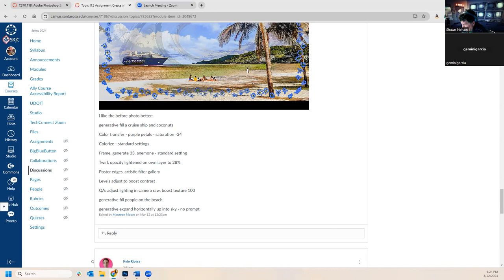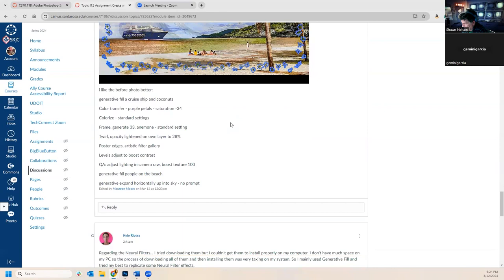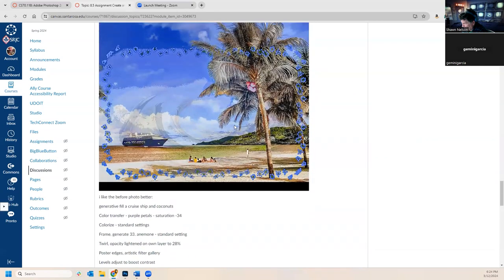Generative fill, people on the beach. Oh wow. She just called up people on the beach and put them in. That's hilarious. And expand. That's cool. I think that's a neat one.